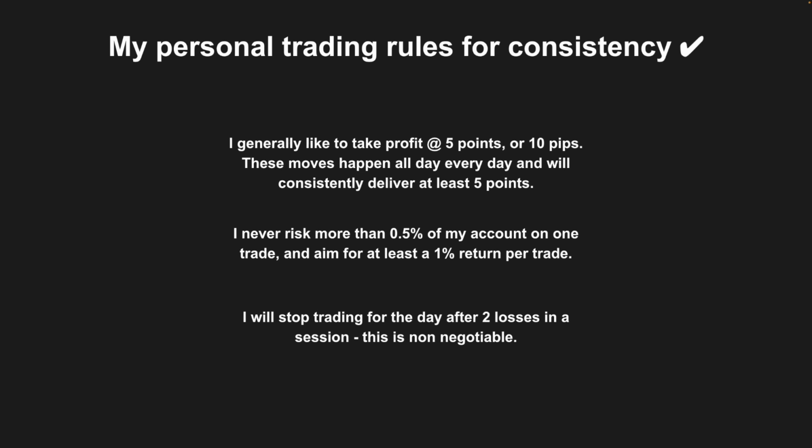So don't be fooled by these trading gurus out there who give you 10R, 20R, big, huge home run trades. That stuff doesn't happen consistently, all right? And those traders are the ones who blow up most often. If you're going to do this consistently, professionally, 1% a day is huge, all right? So even then, keep that in mind. Never risk more than 0.5%. Protect your capital and aim for at least a 1% return per trade. Don't be shy of walking away with 1%.